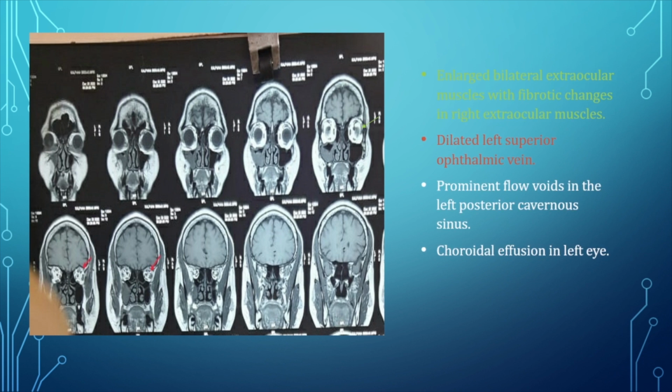So, as told by ma'am, there were enlarged bilateral extraocular muscles with fibrotic changes in the right extraocular muscles. The red arrow points to the dilated left superior ophthalmic vein. And prominent flow voids were also seen in the left posterior cavernous sinus. The scans are not with us here. Based on these MRI findings, a suspicion of left carotico-cavernous fistula was made.